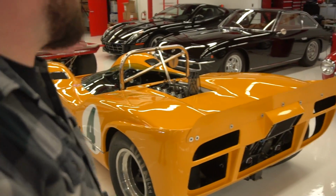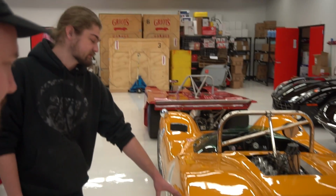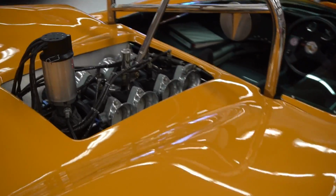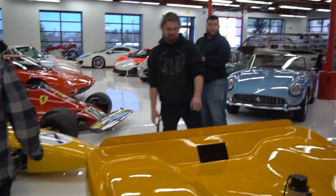These two yellow cars are old McLaren race cars. Bruce McLaren actually drove this. This is a 68. It has a Ford V8 and a transaxle. It's similar to a Winters quick-change rear end, but it's a transaxle, so it's slightly different.